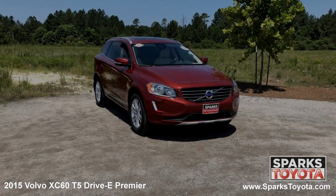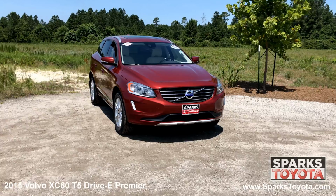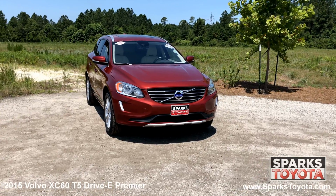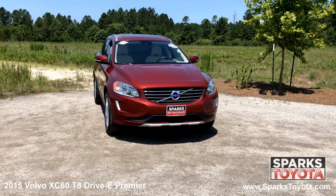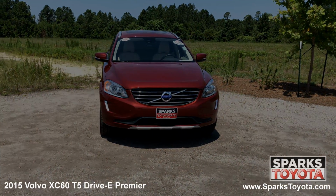As you can see, this Volvo is in great condition. It has fully automatic aero composite halogen daytime running lamps with delay off, along with fog lights, rain sensing wipers, and a really nice chrome grille to tie it all together.